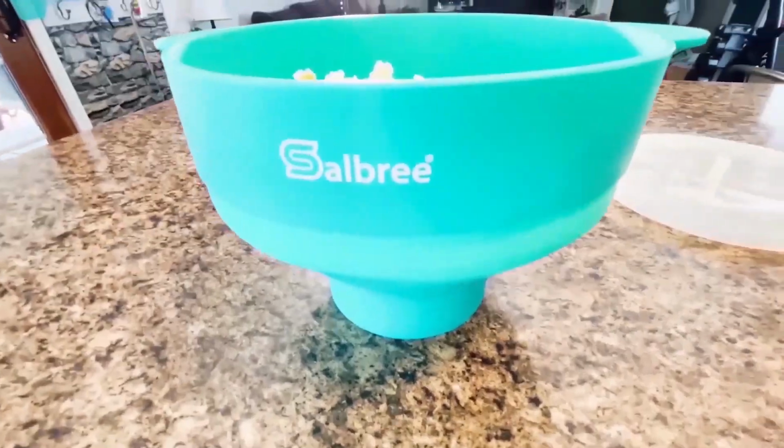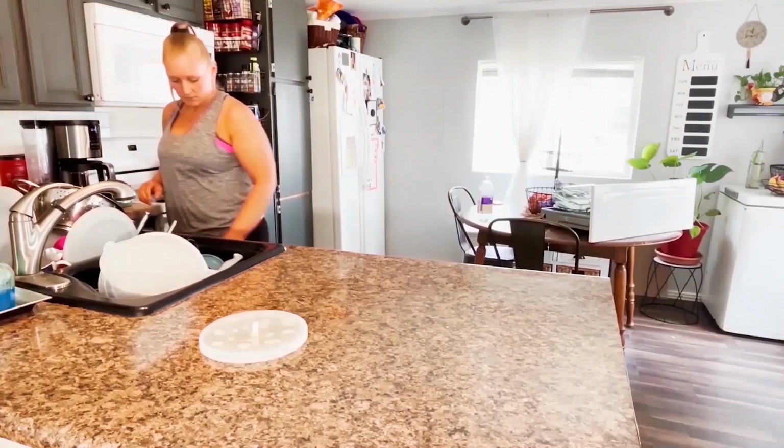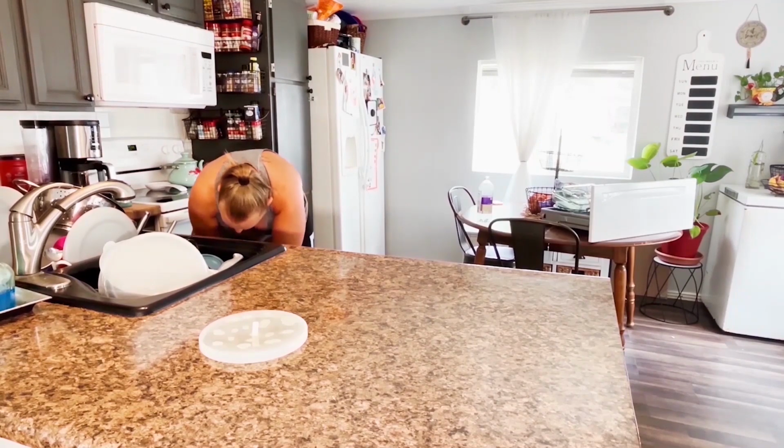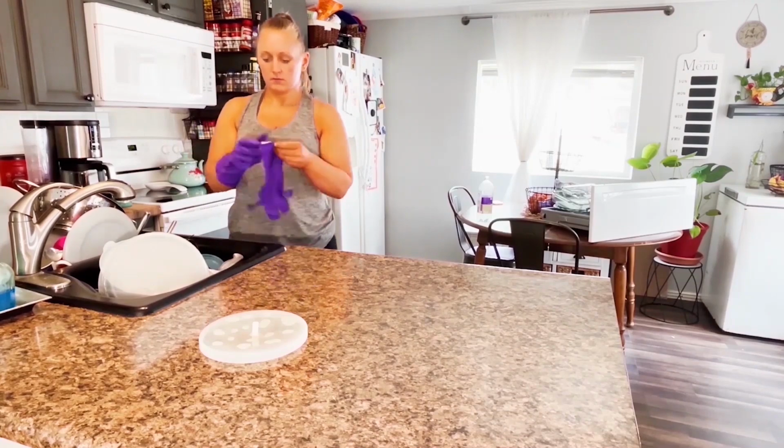So I'm making them a snack using this awesome popcorn maker I purchased over a year ago from Amazon, and it's still holding strong. I will link it down below. You just drop a little bit of kernels in, throw it in the microwave. You don't have to do anything else, and it pops popcorn.